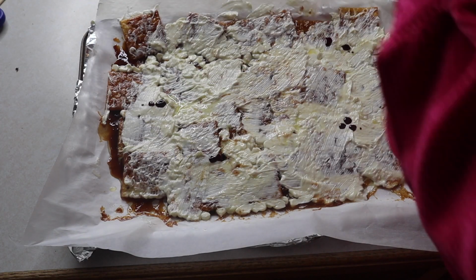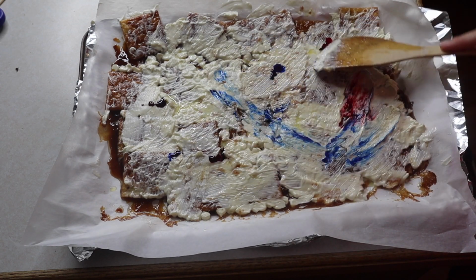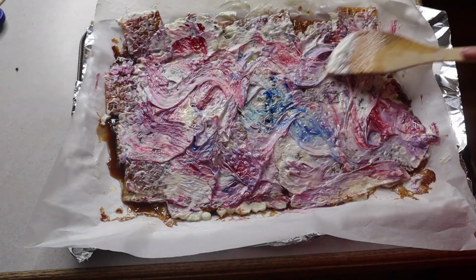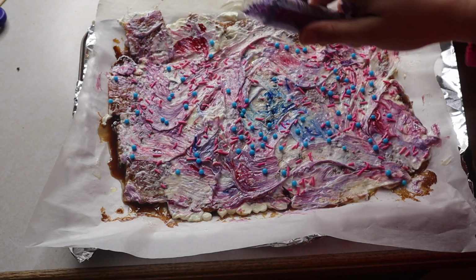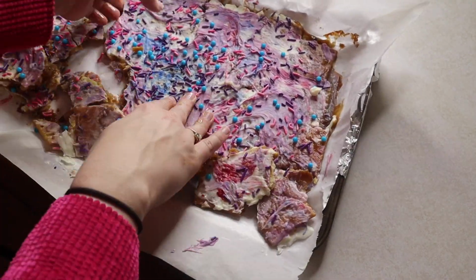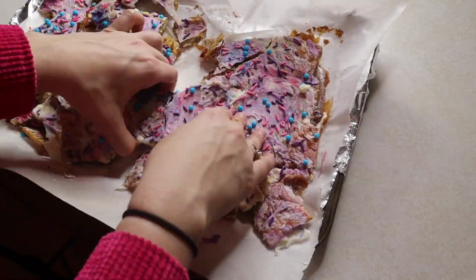And this is the fun part. I added a bunch of drops of red food coloring and blue food coloring. This is actually natural food coloring, sourced from fruits and vegetables. Then you just smear it to make a nice pretty pattern and color, and then you add sprinkles. I did pink, blue, and purple sprinkles, but feel free to do whatever you want. Then you put it in the fridge until that chocolate gets hard and everything is melded together, and then you just break it apart.